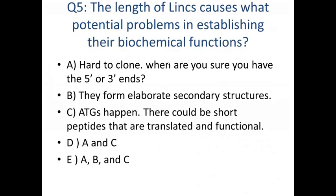Question number 5. The length of lncRNAs causes what potential problems in finding their biochemical functions? Is it A, they're hard to clone? When are you sure you have the 5' or 3' ends? B, they form elaborate secondary structures? C, ATGs happen. There could be short peptides that are translated and functional. D, just A and C. Or E, A, B, and C. And the answer is D, just A and C.